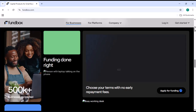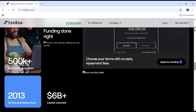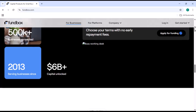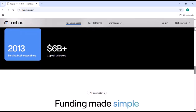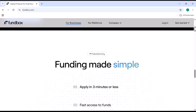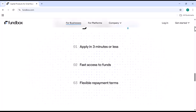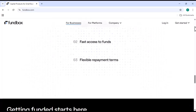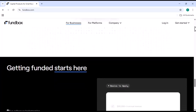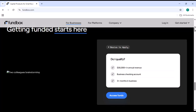Fundbox emphasizes a quick and easy application process, often citing that it can be completed in as little as 3 minutes. This is a far cry from the extensive forms and numerous documents often required by traditional lenders. What makes this speed possible? Fundbox primarily relies on connecting directly to your business bank account and, optionally, your accounting software like QuickBooks, Xero, etc. This connection allows their algorithms to rapidly analyze your financial data, things like your cash flow, transaction history, and invoicing patterns, to quickly assess your business's health and repayment ability. This means less manual data entry for you and faster data processing for them.